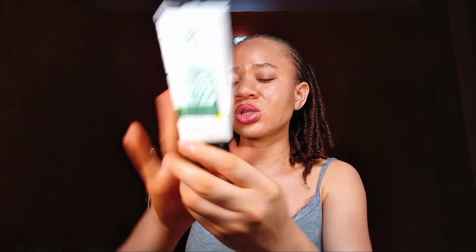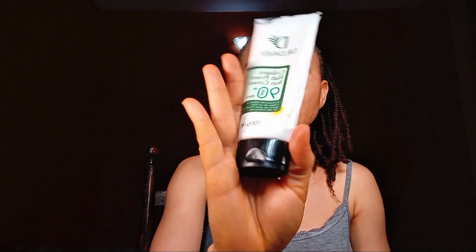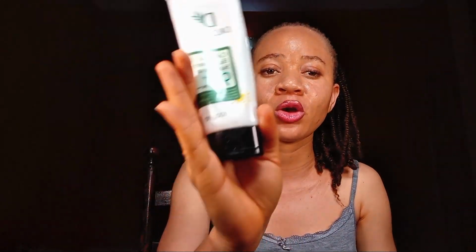Sunscreen I use is this Dr. Davi sunscreen. This sunscreen, I will not recommend you get this sunscreen, because it actually leaves a white cast and it takes a very, very long time to blend into your skin. But this is the one I have right now, and this is the one I use currently. I'm going to use it until I finish it, because I do not want to be wasting products.